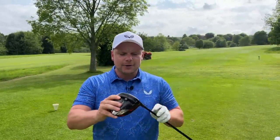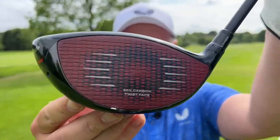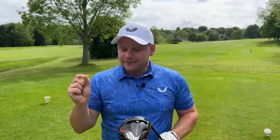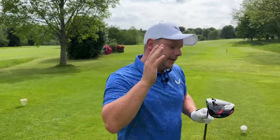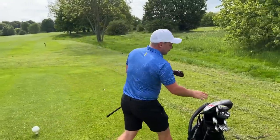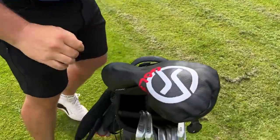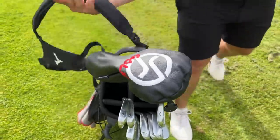I've used TaylorMade drivers for quite a long time. I know the red face has divided a lot of opinion. I don't particularly mind it. I quite like the feel of it, and it seems to be performing. That is one of the most important golf clubs in my bag, and it is up there at number one. Let's move on and we'll discuss two, three, four, and five.